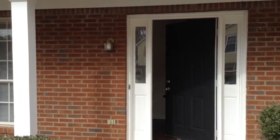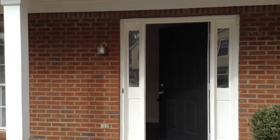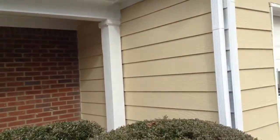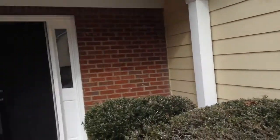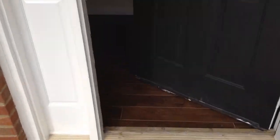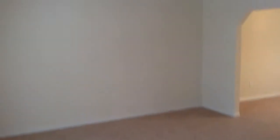This is the move-in video for 1355 Stoneleigh Way. Today is January 9th, 2014. This is the entryway. Here is the living room area.